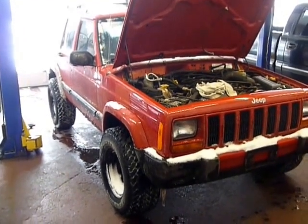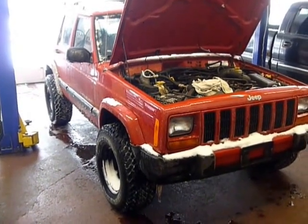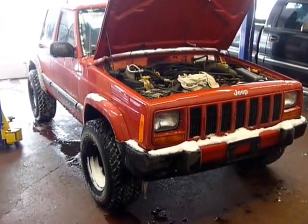Well, today we are working on a 2001 Jeep Cherokee Sport. It has the 4-liter inline six-cylinder engine, one of the best engines that Chrysler ever made, at least in my opinion, as well as a lot of other people's opinion.